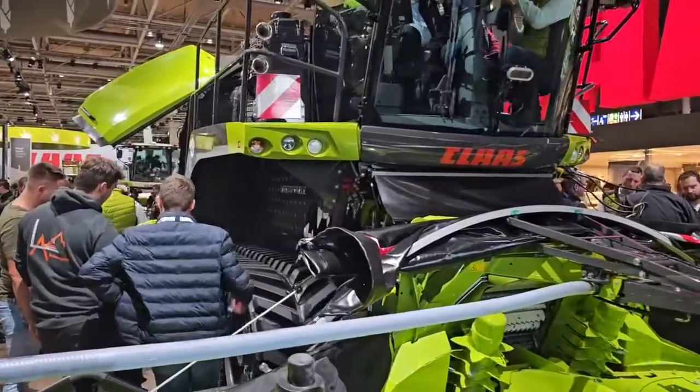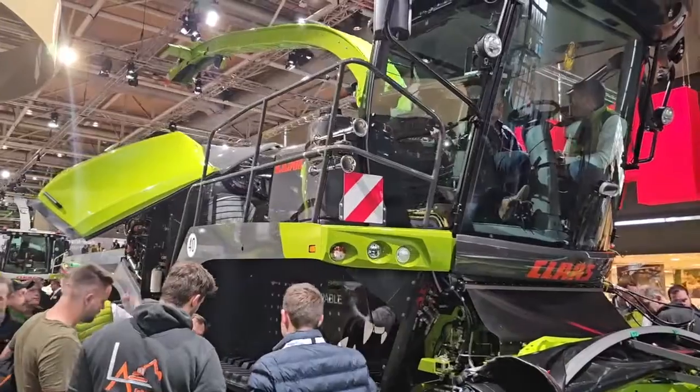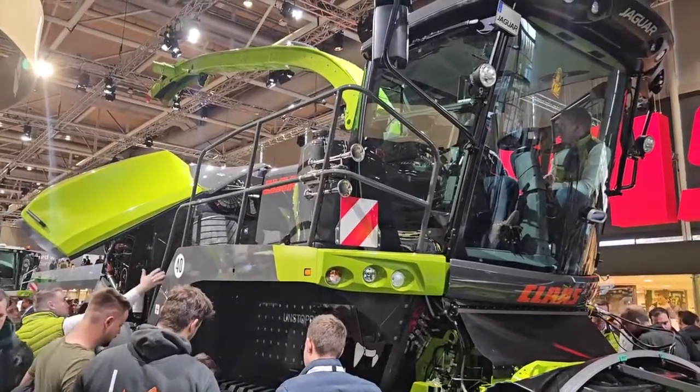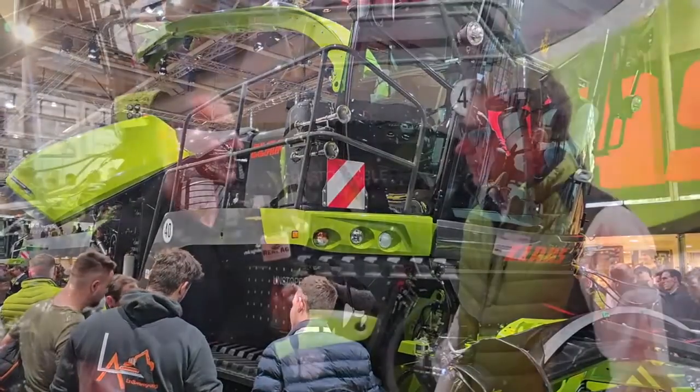You mentioned the cab and the comforts. What are some of the features of the cab? The operator is in there for a long time, moving their neck all over the place. It can be a little bit hard on the back and things like that. So what are some of the features of the cab to provide comfort to the operator?